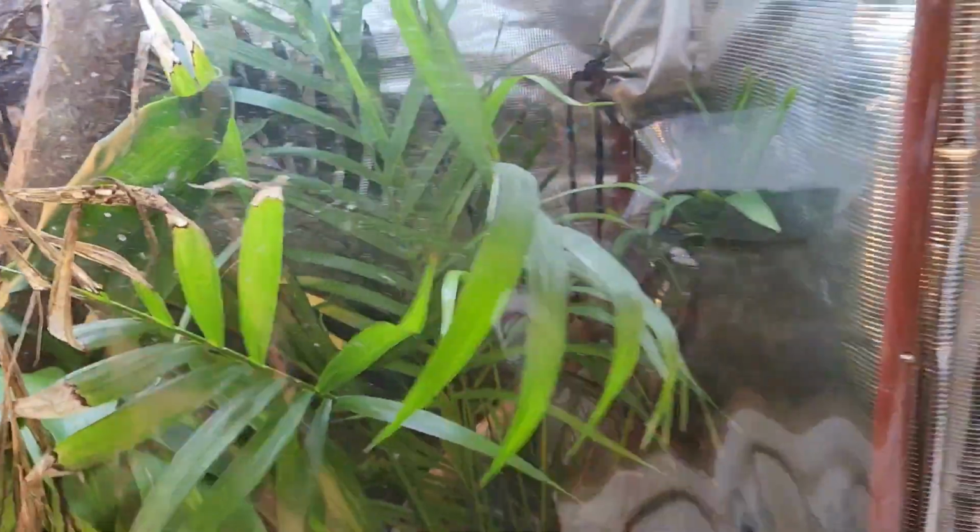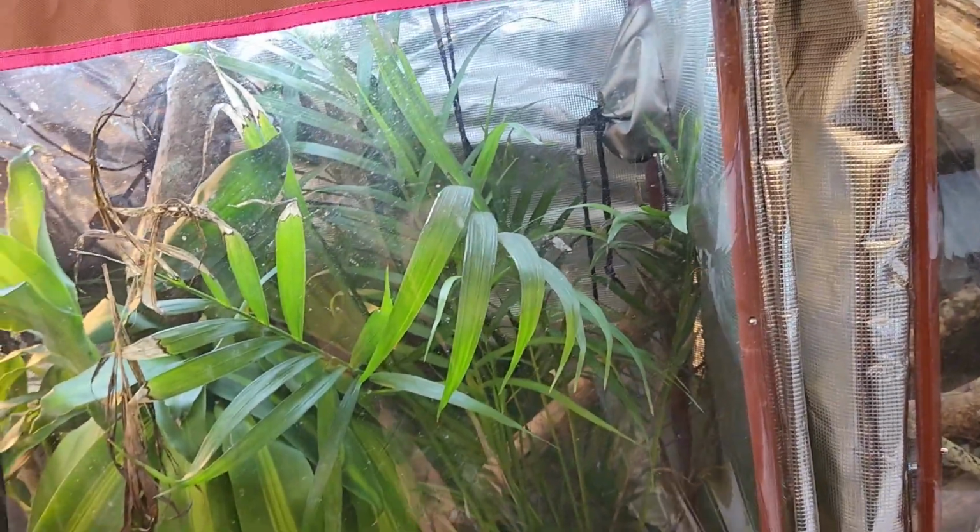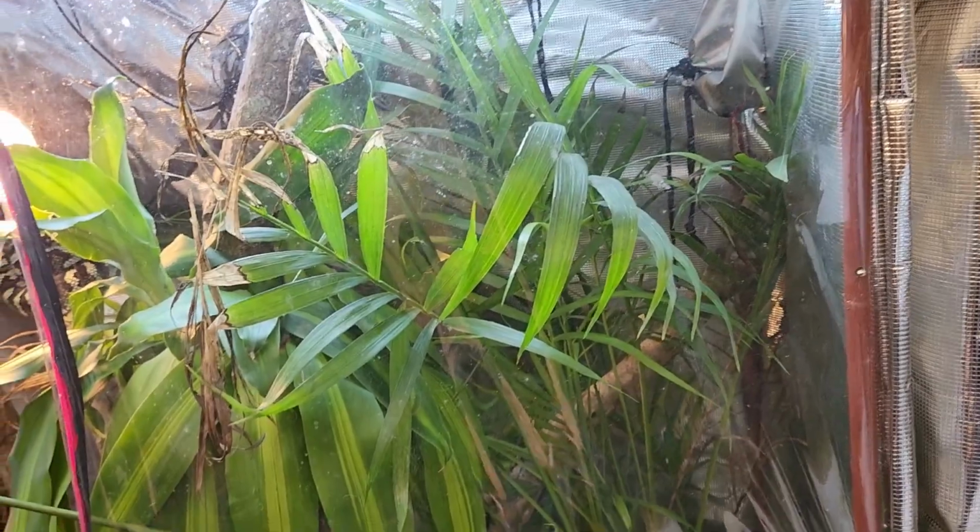In here, I've got the same corn plant as Titan. And you'll recognize this palm from Gandalf's enclosure. Did I say that his name was Gandalf? I don't know. My Cuban false chameleon is named Gandalf. I'm sorry. I'm trying to say all the names.